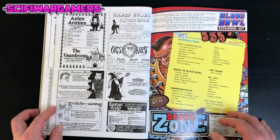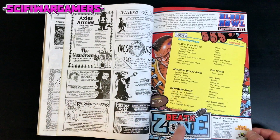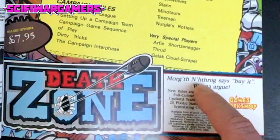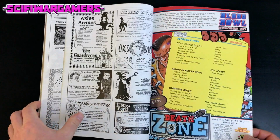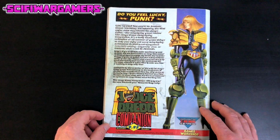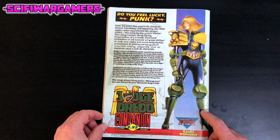A lot more adverts for game shops. Quite like the look of Axel's Army's logo there. Blood Bowl expansion set. Death Zone. Morgoth Unthrog says buy it. Want to argue? No thanks. And today's back cover is the Judge Dredd companion. The young lady with a very nice hairstyle.